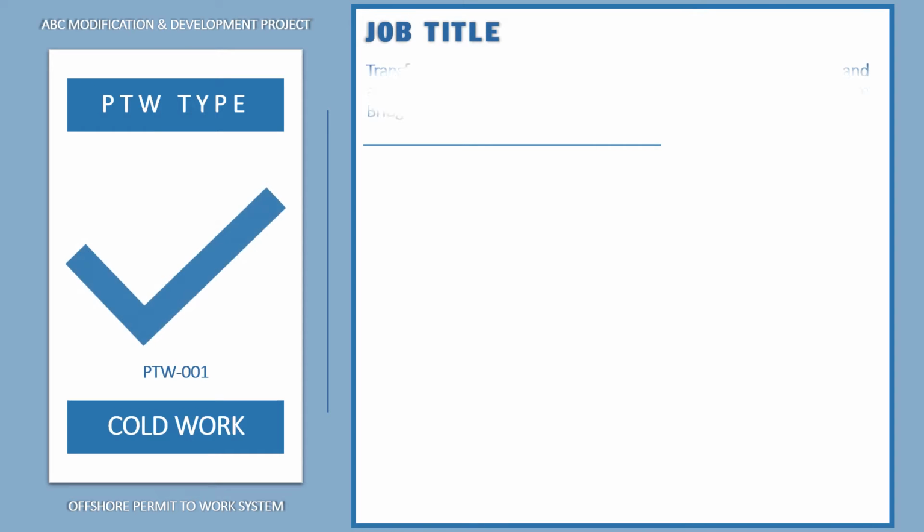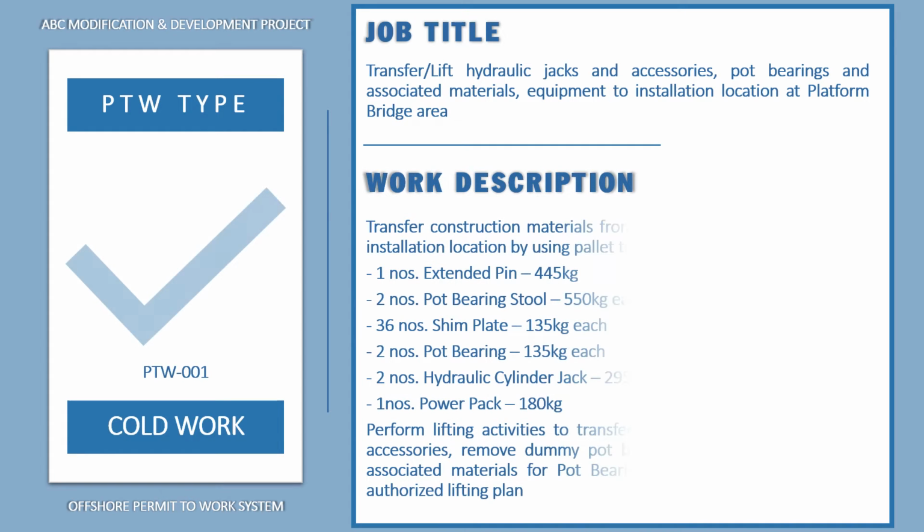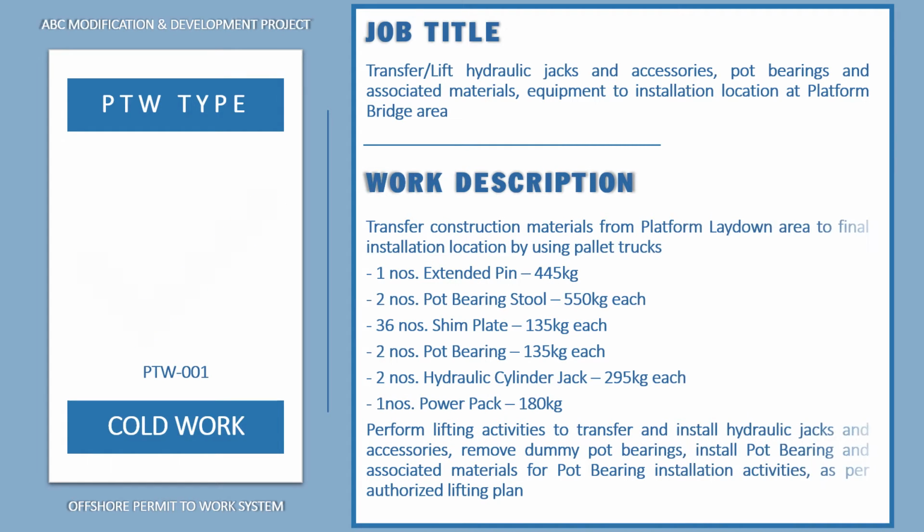Job title: transfer and lift hydraulic jacks and accessories, port bearings and associated materials, equipment to installation location at platform bridge area. Work description: transfer construction materials from platform laydown area to final installation location by using pallet jacks.